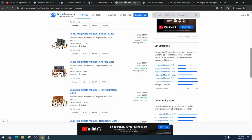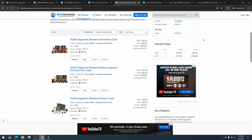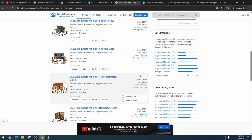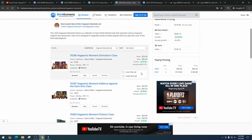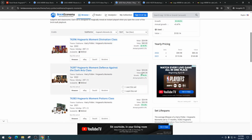I like it. And then we also have the Harry Potter Hogwarts Moments sets. So I want to say these were fairly popular with investors. A lot of people thought these were going to do very well. You could have scored these, if I remember, for $18. And some of these have a value of $40. It retails for $30. I kind of wish they would continue with this theme, but I don't know if we're going to see insane profits. I wouldn't be surprised if it maxes out at 50 if we're lucky, but 40 is probably a fair number to expect from these.